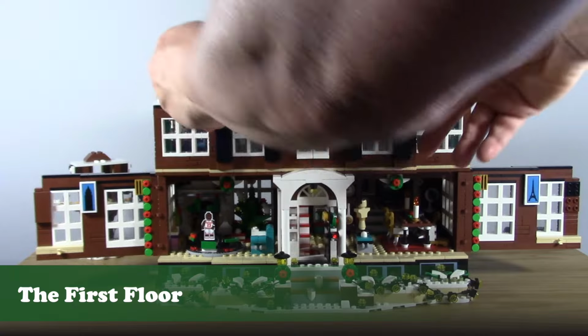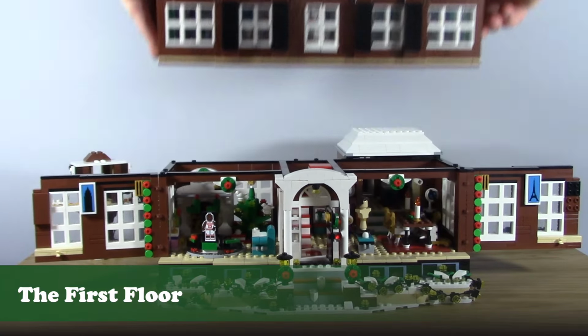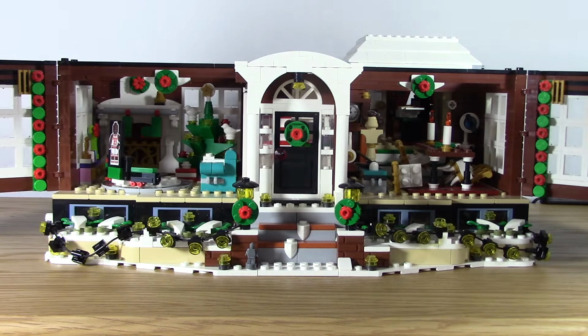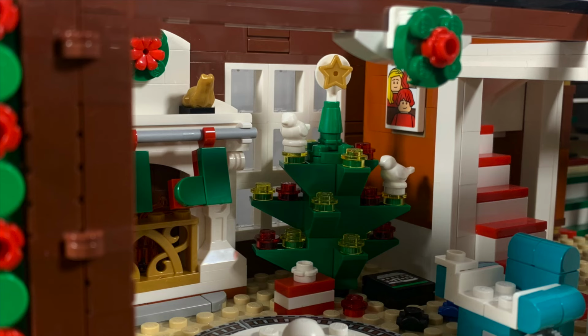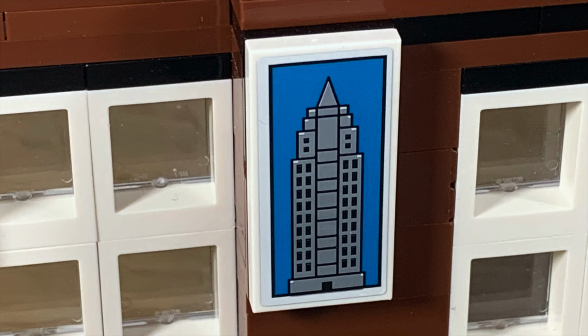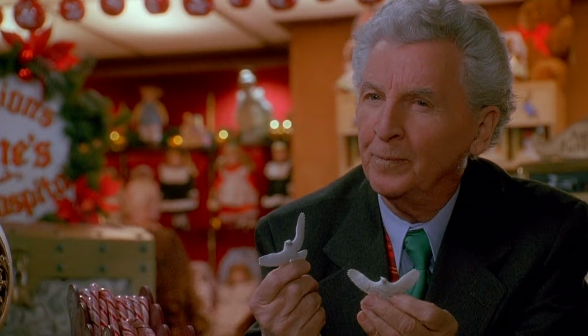Once you remove the second level, you can easily access the first floor. The living room is loaded with details. In the right corner is one of Kevin's favorite things, the Christmas tree. The tree is decorated with two turtle doves, and on the wall is a picture of the Chrysler building, giving us two references to the sequel.